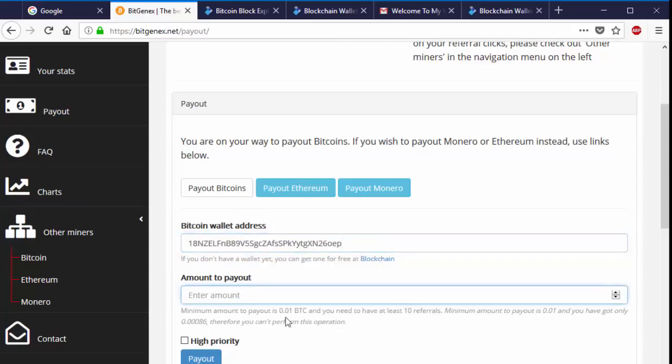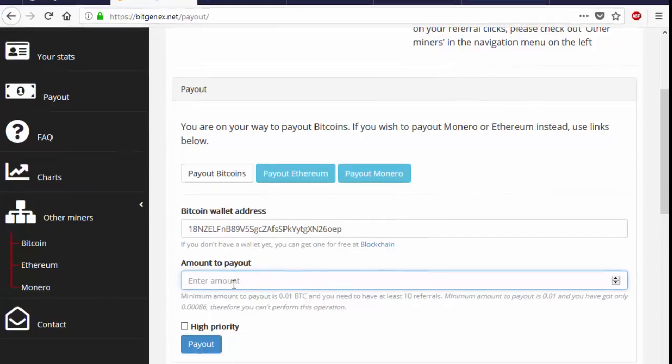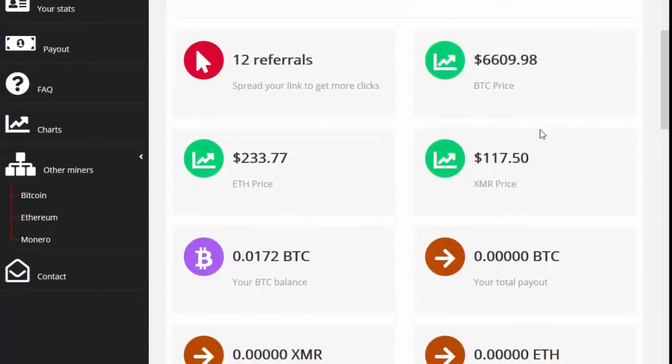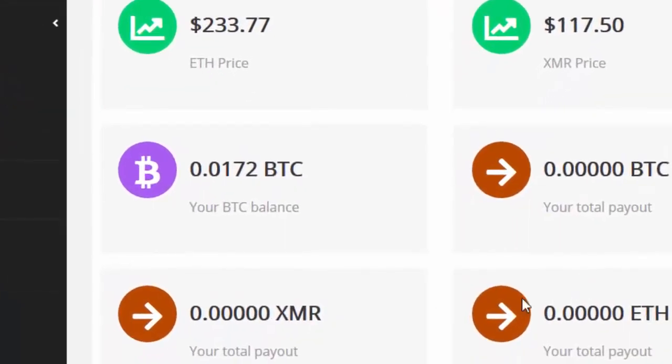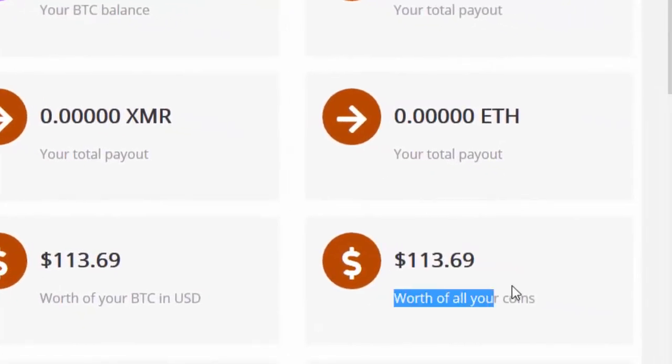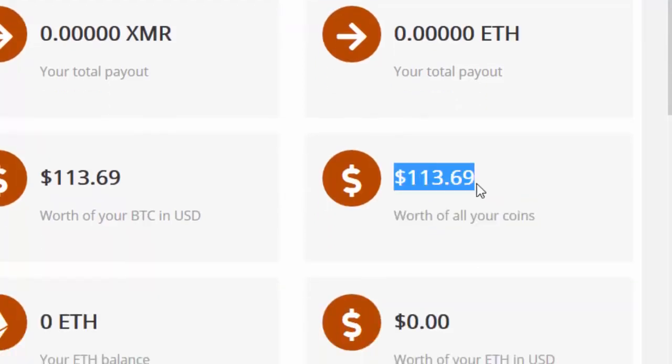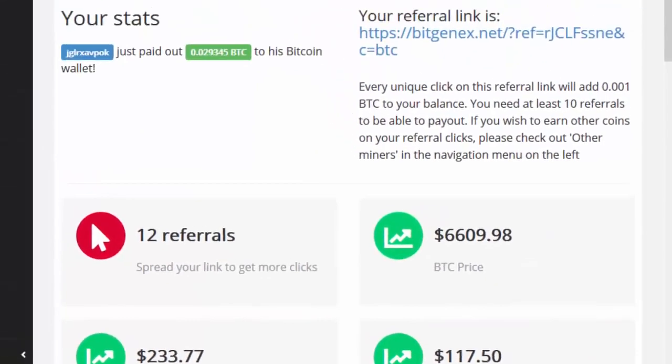But as you can see, I haven't got enough bitcoins to pay out. I need to have at least 0.01. So I will mine it and see you guys in about 10 minutes. Okay, I'm back now and I got even more than 0.01. So let's see how much is it worth first. You can do it on this website on the stats page. And here it is, more than $100, nice. Let's try to pay out this and see if it works.